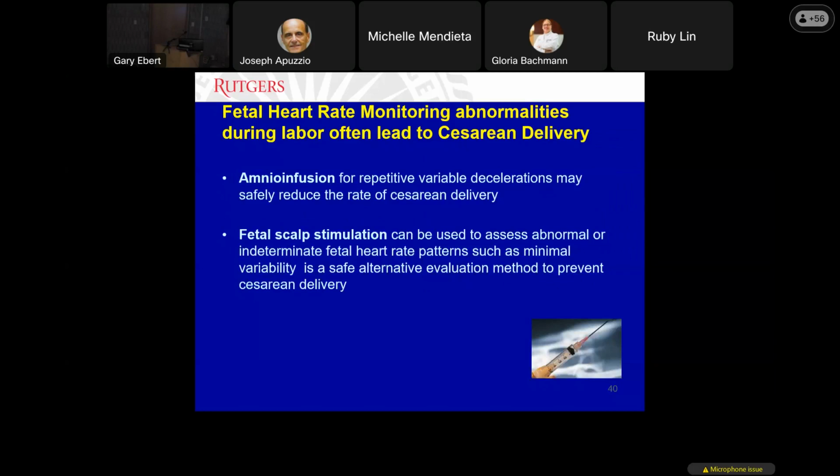The issue of fetal scalp stimulation, that's the temporary thing to see if the kitty's okay. But that one scalp stimulation we do at 8 o'clock in the morning is probably not applicable at 8:30 or 9 if the decels are still going on. But amnioinfusion for repetitive decels is important.